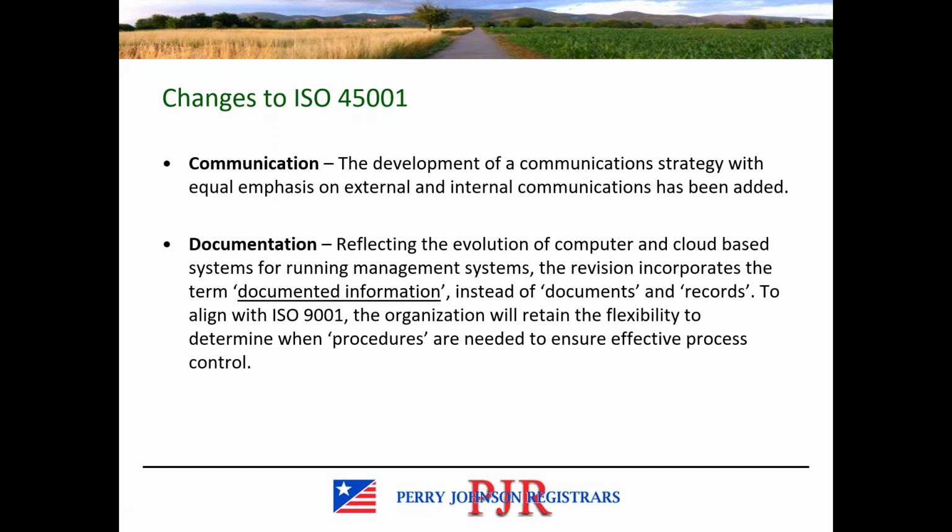Communication requirements changed, as I mentioned earlier as well. So there is equal emphasis on external as well as internal communications in the revised standard. I already mentioned the replacement of the documented information term, replacing documents and records, and this aligns with the other standards that have been revised to reflect this format as well.